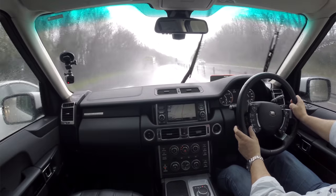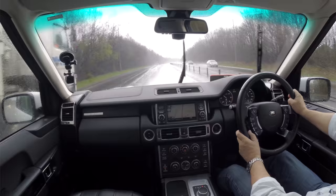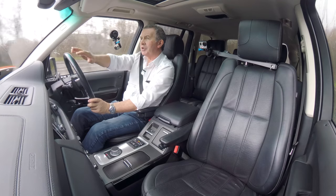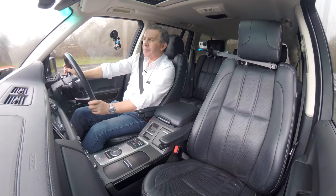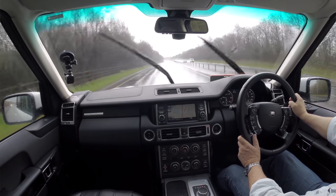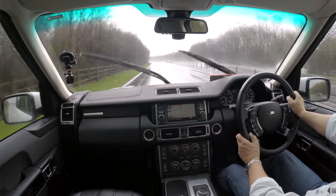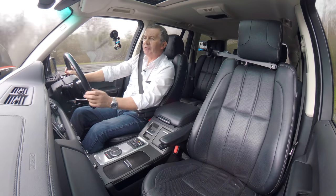Massive wheels on the Range Rover, just shifting the water. As you can see, the spray coming off that car is as high as the car itself, and we're just above it. It's absolutely effortless, beautifully finished.